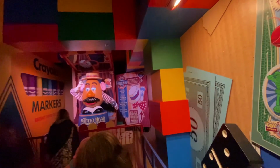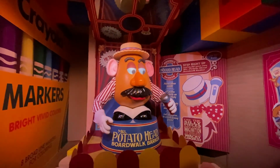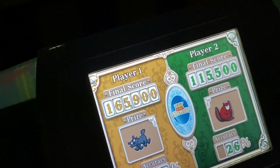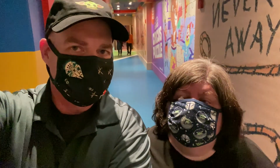Toy Story Mania, it's a walk-on. Who do you think's gonna win? You always win. I'm terrible. We'll see. But it's fun. I won again. He did. But I did pretty good too. Yes, you did. We got in line for Slinky Dog Dash.